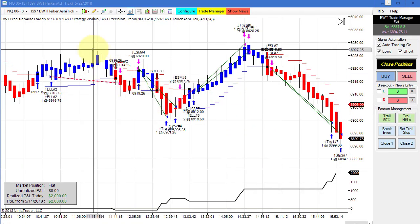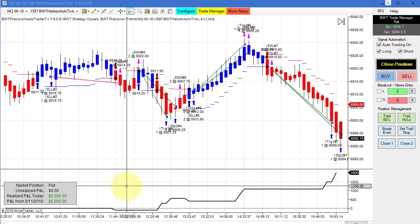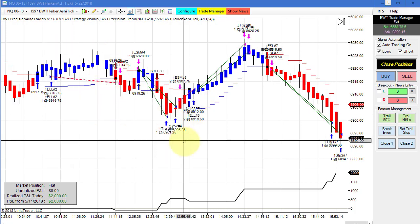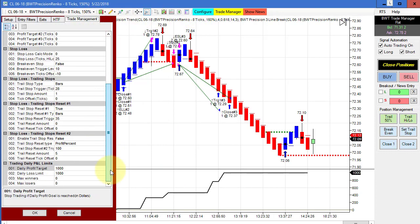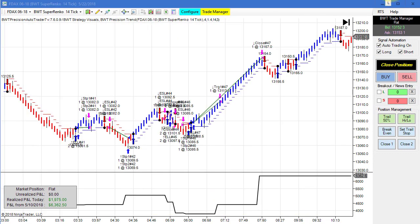Okay, so this chart here that was the first chart that I showed just closed its position and ended up with 2,000 even for the day, just shy of its goal. This is the Nasdaq on the 1597 Heikin-Ashi. Okay, the crude oil and the precision at Renko 8150 did 1,000 for the day, and the goal on this chart is 1,000, so it hit its goal with no slippage.